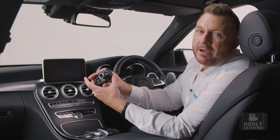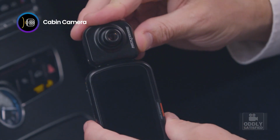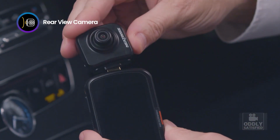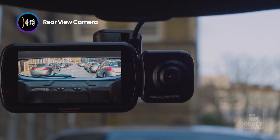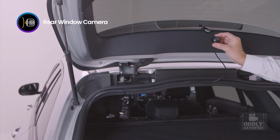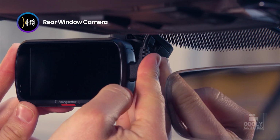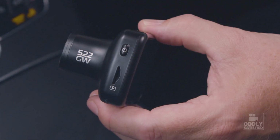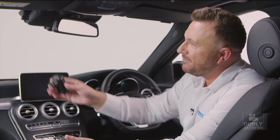The 522GW is compatible with all 3 of our rear view cameras. Our cabin camera that records everything within the vehicle itself. Secondly, it will support our rear view camera that uses a telephoto lens to record everything happening outside the back of your vehicle. And finally, our rear window camera that adheres to your rear windscreen and records all movement from behind your car. With our award-winning 522GW Dashcam, you can ensure that you and your family are kept safe and you have proof in the event of any incident.